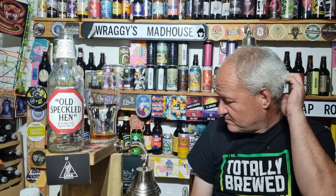Toffee all over, beautiful. Right about lovely balanced toffee. Would I drink it again? Yeah, absolutely. Out of 5 for me, a good 4.4 out of 5. Yeah, a great supermarket beer.